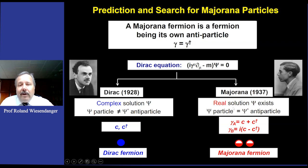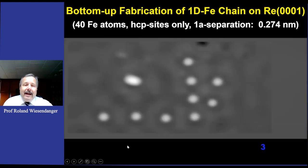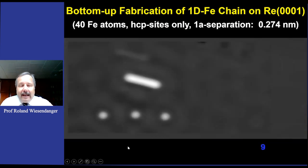Now, such particles have not been discovered in particle physics for sure, but we have now the possibility to achieve Majorana quasi-particles in condensed matter physics. And this was actually shown by our group based on artificially constructed spin chains on superconducting substrates, where we could see for the very first time very clear signatures of these Majorana quasi-particles at the ends of such spin chains as predicted.